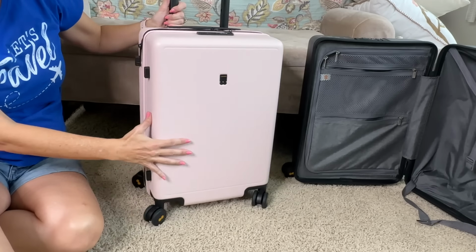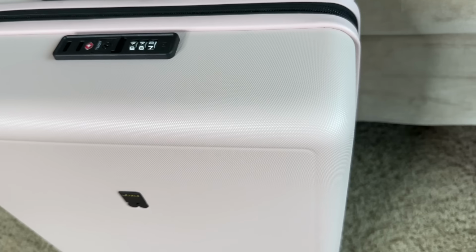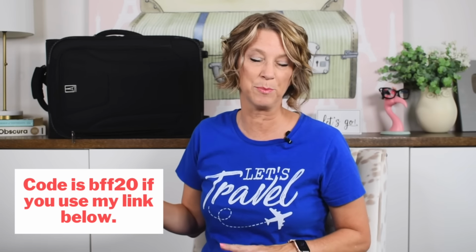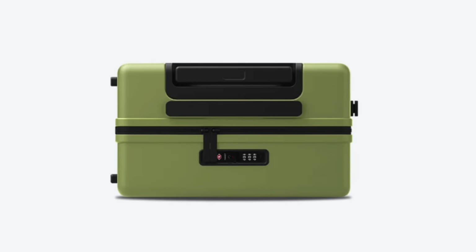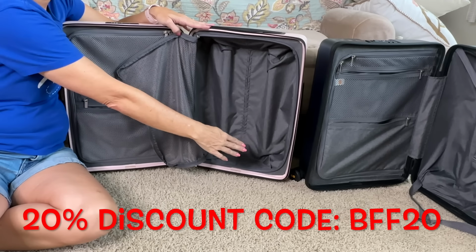I like the bumpers on this suitcase. I feel like it protects my suitcase, but I'm not bumping it against walls a lot. And I think because of the textured outside, it does not get nicked or dented. Both suitcases have TSA approved locks. I like how the handles at the top of both of these suitcases are flush with the top of the suitcase. Both the pink and blue carry-on bags are from Level 8.